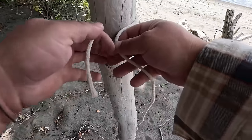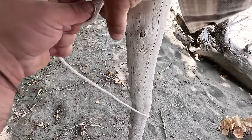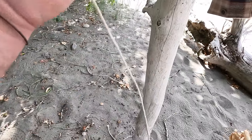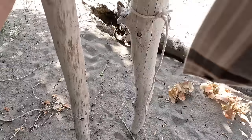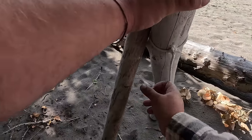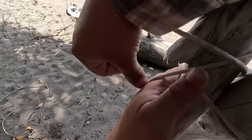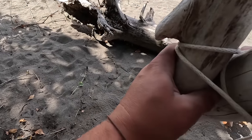What I'm gonna do first, I'm gonna tie like a fisherman's knot of sorts. This, so that it slides. There we go. Just like that. Stick number two. I'm gonna do kind of the same knot here. Okay, like that. Should pull it in tight.